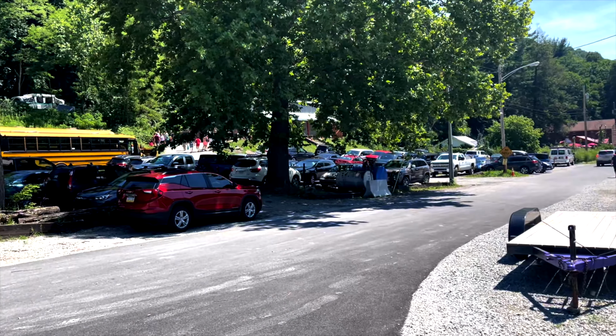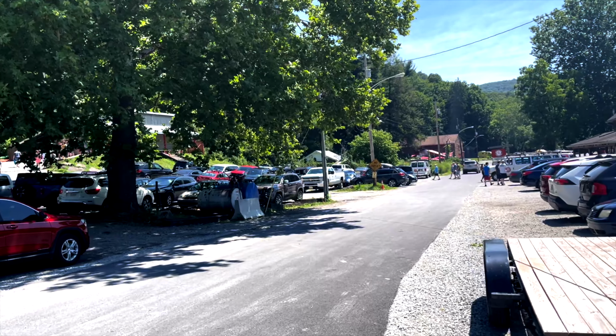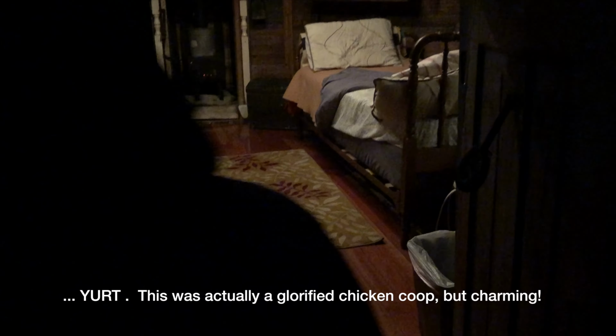I actually stayed here in this area in a little chicken coop that they called a... This is our little yurt in Ohiopyle. And I'm gonna walk in real quick. I kinda wanna... And look. Oh. I know I'm gonna hit my head off that rusty room.